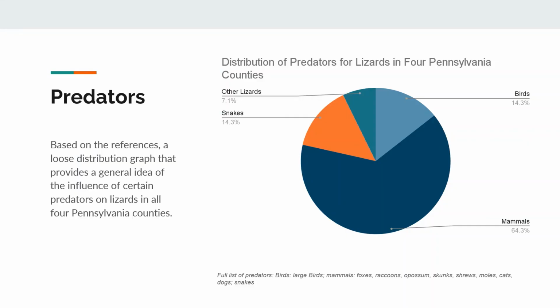And for lizards, based on our research, there were only 2 lizard species in these 4 counties specifically. And so because of that, there wasn't as much data as there was for the other species groups, such as snakes and turtles. And so looking here at the predatory influence, mammals make up a large portion, along with birds and other species. And we can see the full list down here.